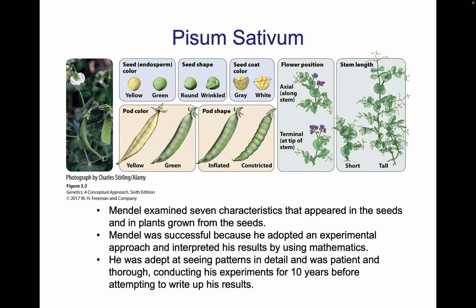With the pea plants, he studied 7 different traits, as you see in this diagram here, such as seed color, shape, seed coat, pod color, and pod shape. So he measured and looked at various traits, and he applied mathematics to help him understand his work, which was really unique at that time because he was one of the first to do that. And he also looked at patterns from his results to see how these patterns were playing a role in the inheritance of these traits in these pea plants.